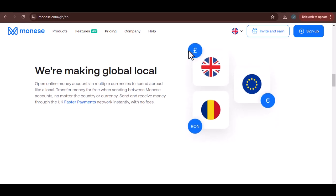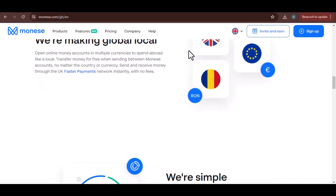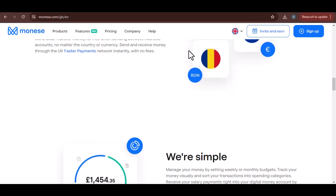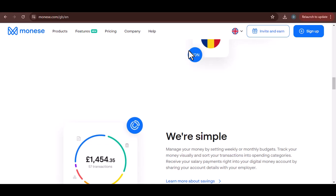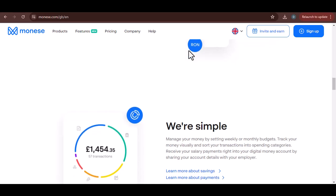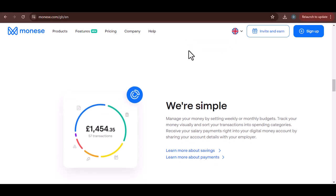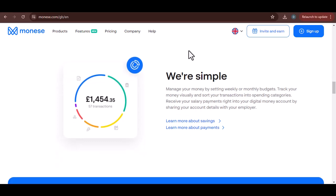Well, Monese prides itself on offering competitive foreign exchange rates. This means you get closer to the actual exchange rate when you spend abroad, saving you money on those pesky conversion fees. Here's a bonus perk: some Monese plans even offer free ATM withdrawals abroad for a certain amount each month. This can be a lifesaver if you're constantly on the go and need quick access to cash.